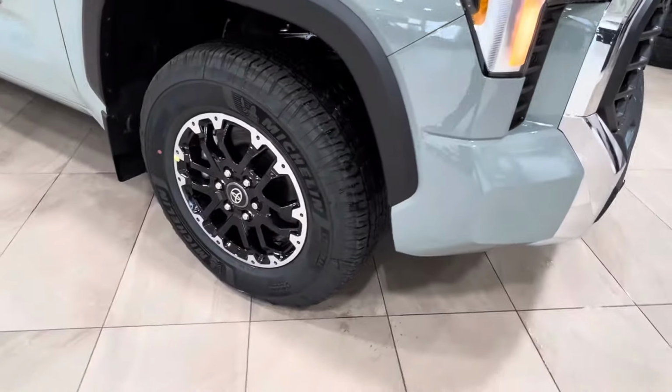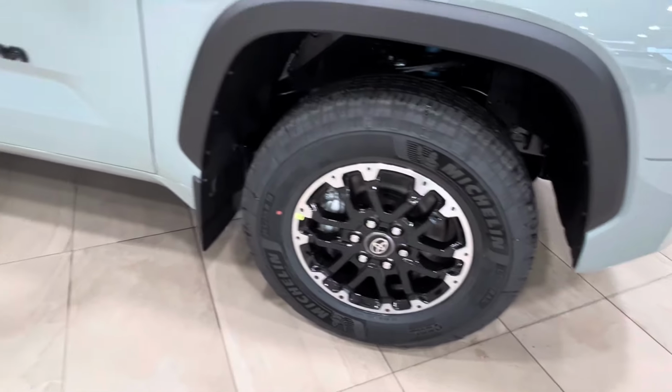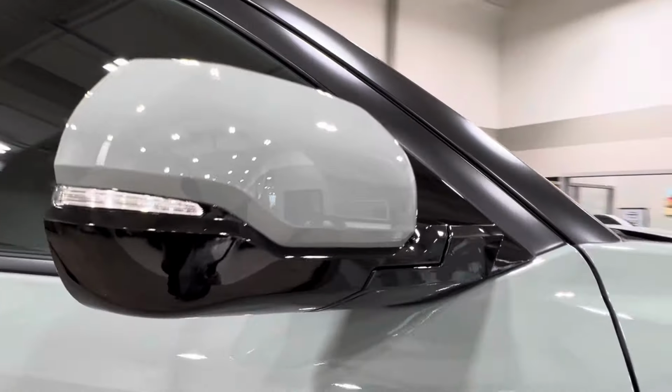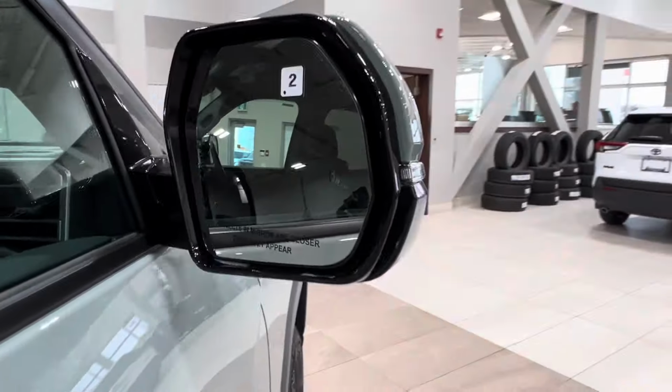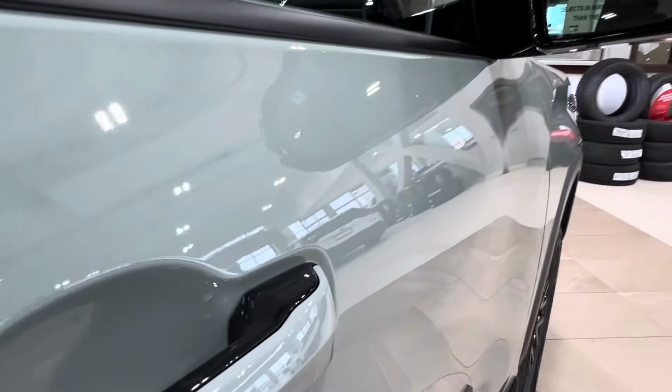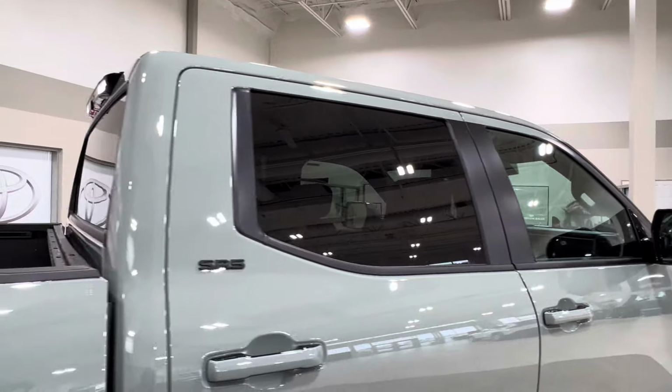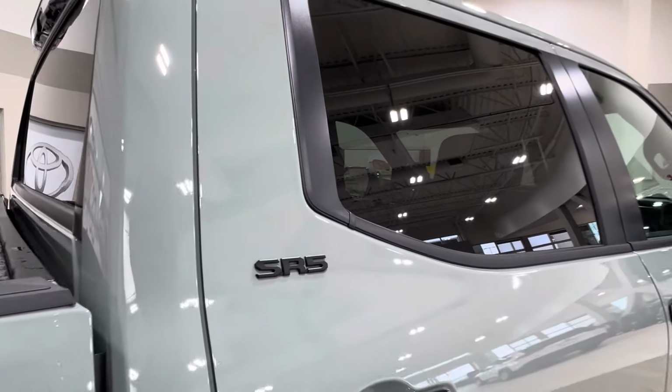On to the side here, we have 18-inch alloy wheels. Then on both your front doors, you'll find your Tundra badge. Side mirrors include integrated turn signals and blind spot monitoring. And then on both your front handles, they have this little dimple. We'll talk about this guy more on your driver's side. Heading back, all your rear windows come with factory tinting, and on both your rear doors, you have your SR5 trim level badge.